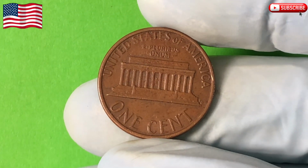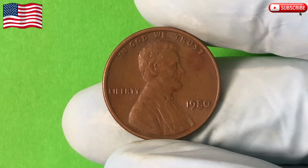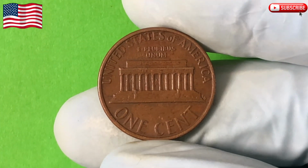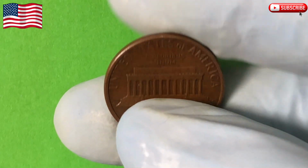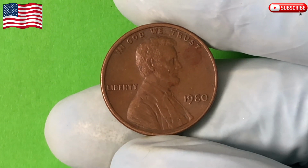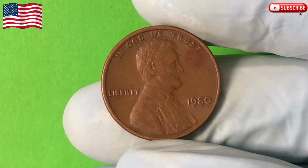But the 1980 penny was produced during an interesting time in U.S. history, an era marked by economic challenges. The country was facing high inflation, rising unemployment, and oil crises. The U.S. Mint was tasked with producing coins more efficiently, which meant that mintage numbers were high, and the production process became a bit more streamlined. Still, that didn't stop the U.S. Mint from producing millions of pennies in 1980, coins that would later become important not just for their historical value, but for some unique characteristics that could make them worth much more than their face value.